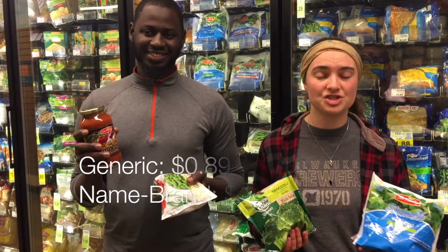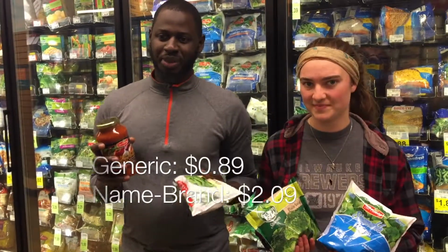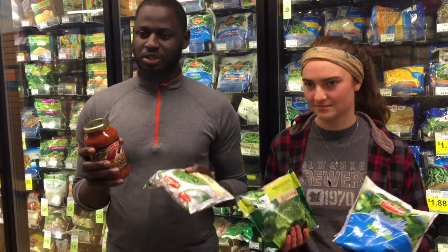We want to have a fourth of our plate vegetables. Frozen vegetables are inexpensive and just as nutritious as fresh. Buying generic brand is cheaper and provides the same nutrition. For our meal today, we are going to get frozen broccoli, green beans, and tomato sauce.